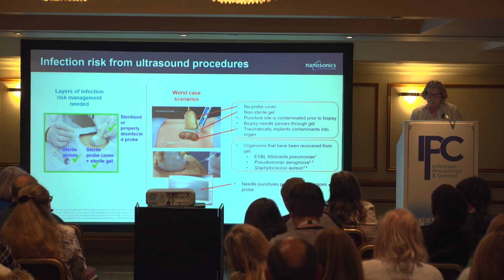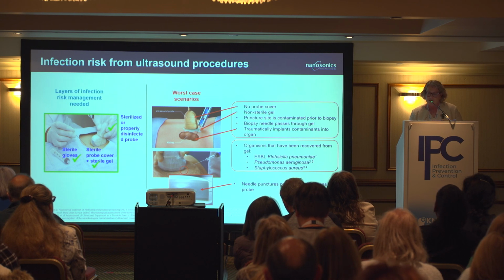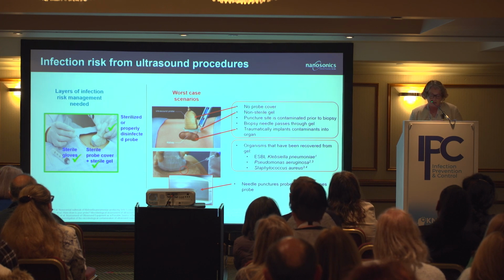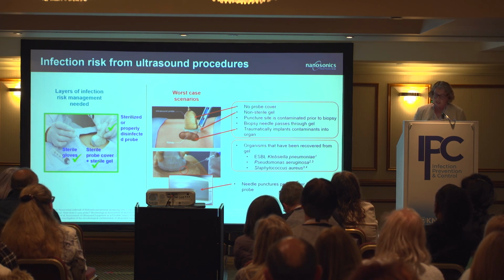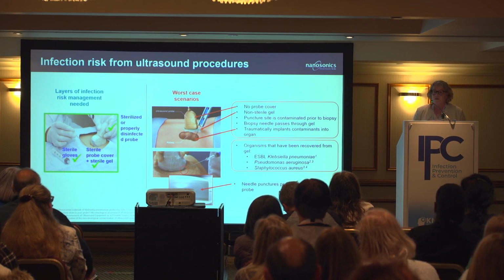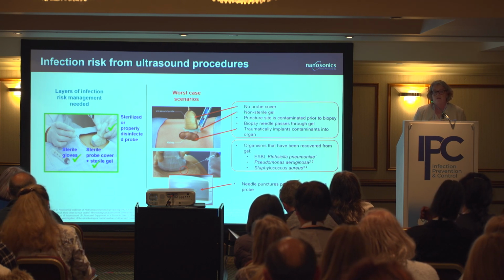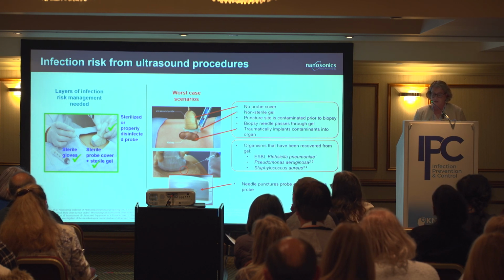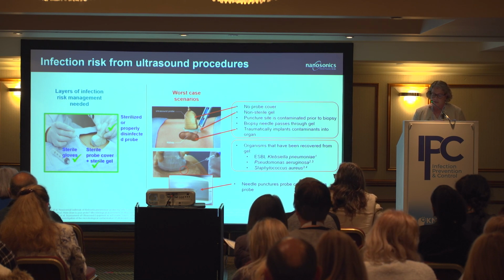The organisms that we've found when looking at these types of situations are things like ESBL Klebsiella, another multi-drug resistant organism, Pseudomonas aeruginosa, and Staphylococcus aureus. If you check the probes used for these procedures, you can see at the bottom that a lot of the time they get scratches. I talked about the needle tip touching the probe, so you can get needle punctures, and there you have probe damage happening, and probe damage where you get reservoirs of pathogens if they're consistently used. So obviously a damaged probe should never be used, but it's easy to see how that can happen.